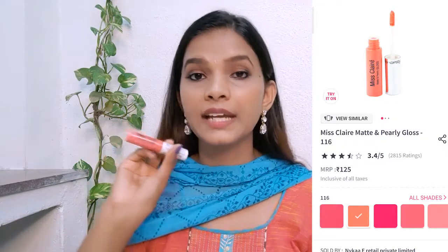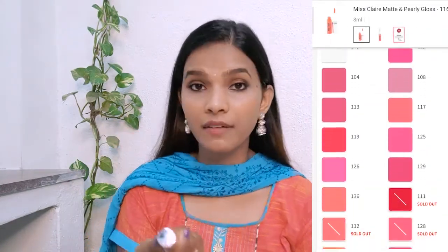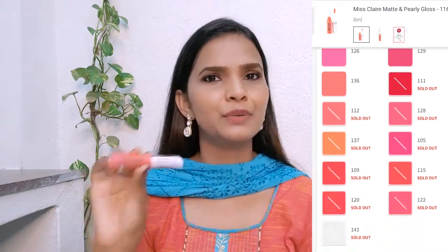It's mentioned as matte and pearly gloss, and I tried applying it and I just felt that it's very light on the lips, because earlier some of the lip glosses which I tried used to feel very heavy and greasy on the lips, but this one felt a little light, so that way I just liked it. By the way, there were many shades in this lip gloss, and if you don't have a lip gloss and you want to try one, then I think you can try out this brand.